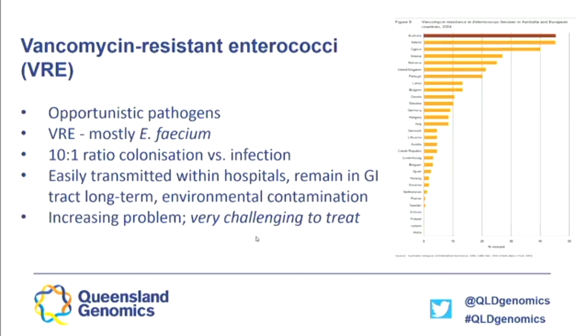So VRE is another important one, which I'm sure we'll talk about today. Enterococci are difficult pathogens, and they're intrinsically resistant to a number of antibiotics. They're relatively low-level pathogens. They're very often colonizing the gastrointestinal tract, and often the urinary tract or the skin or a wound.